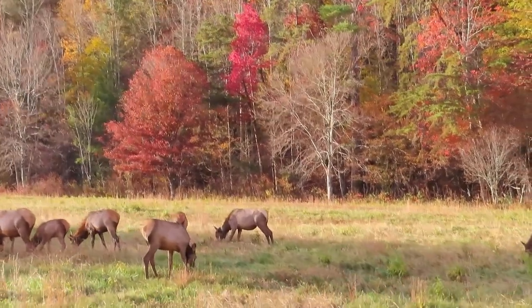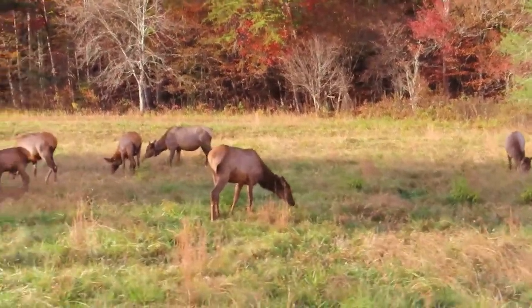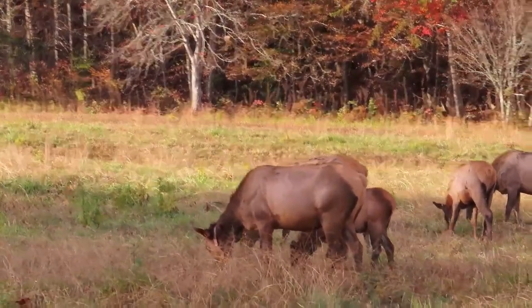Yeah, these are all cows. Ooh, look, look, Mama, a baby elk. See it? Yeah. Right behind it. See it? Yeah. I wanted to see a baby elk, and I got my way.